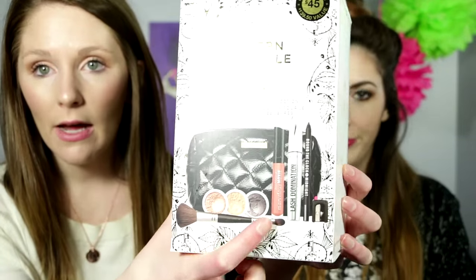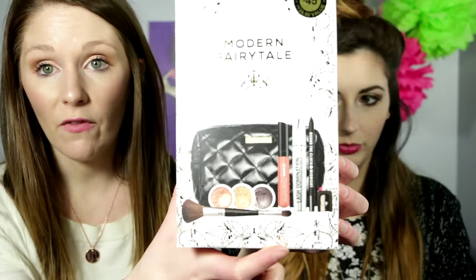So I got this first box, which is called A Modern Fairy Tale, and it's a 9-piece face set. I'll just show you the picture. You get a makeup bag, 3 eyeshadows, a brush, a full-size lip gloss, a full-size mascara, and a full-size eyeliner, which I will use. The brush I actually gave to my mom because I don't like dual-ended brushes as much, and I have so many brushes, I would just throw it to the side. And then I figured she could use it.